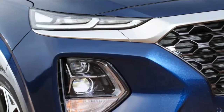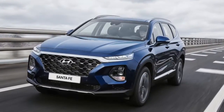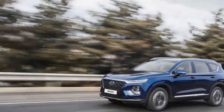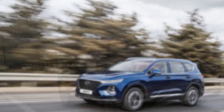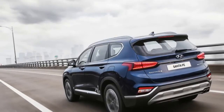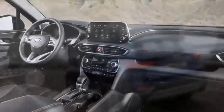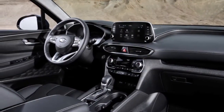For comfort's sake, Hyundai has revised the suspension, especially in the rear, to give a smoother ride. Hyundai also offers an optional load-leveling suspension for a consistent ride, even when loaded with cargo or towing. Its all-wheel drive system gives capability in bad weather, and features different modes to deliver torque for improved performance.